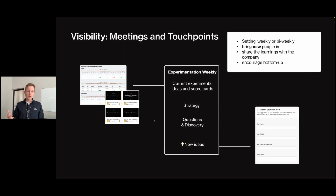What I like to do, and we're maybe a bit of a special case because we're an agency, is bring new people into meetings regularly, because if they have ideas that can help us or help the company drive the experimentation process, or just come up with new ideas for experiments, then I really want that. I want people to be able to put their ideas into the process. But this would never happen if there wasn't this interface.